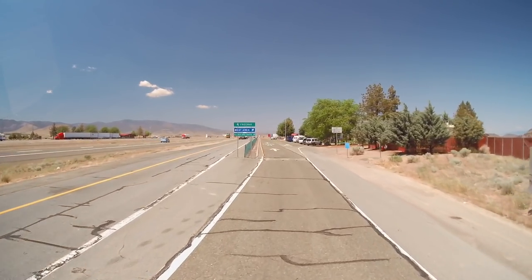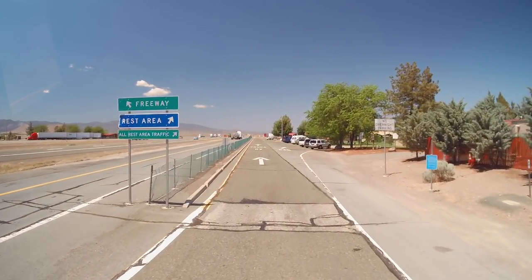All rescue and traffic. Trucks and RVs go straight to the back.